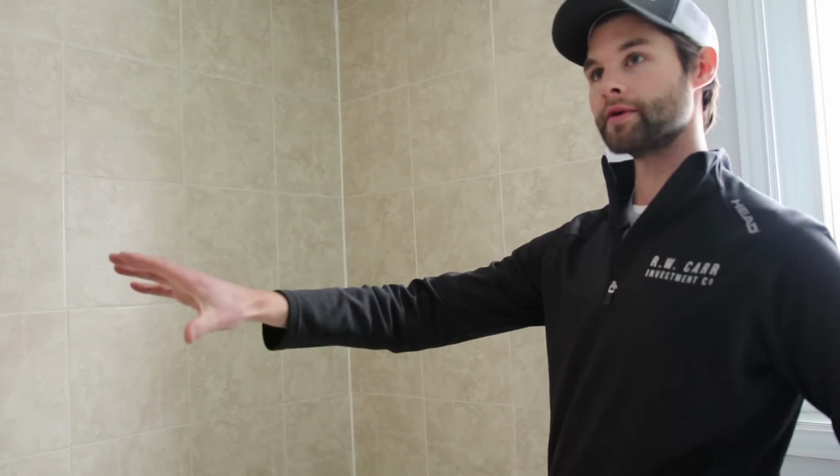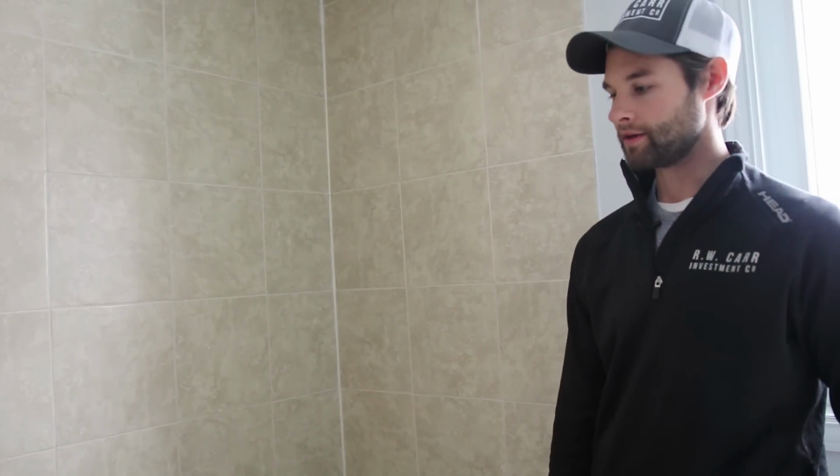Yeah, absolutely. We were just talking about that when you guys came in. On the back side of this, we're actually going to do laundry, so you can always access the shower valve if you ever need to swap it out. Keeping the valves off of an exterior wall for maintenance and for freezing is always a good plan.